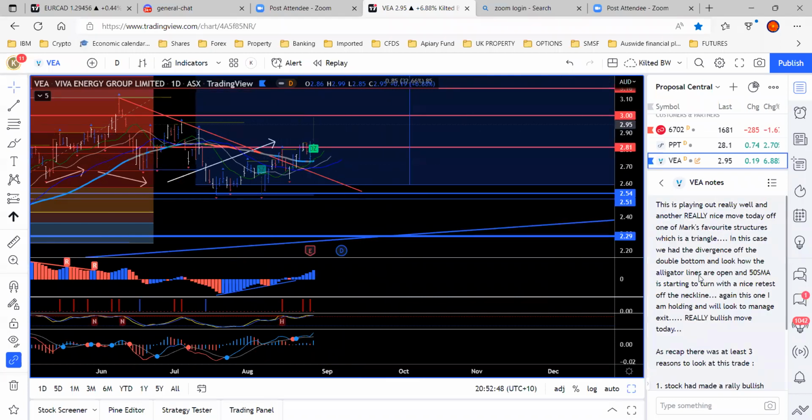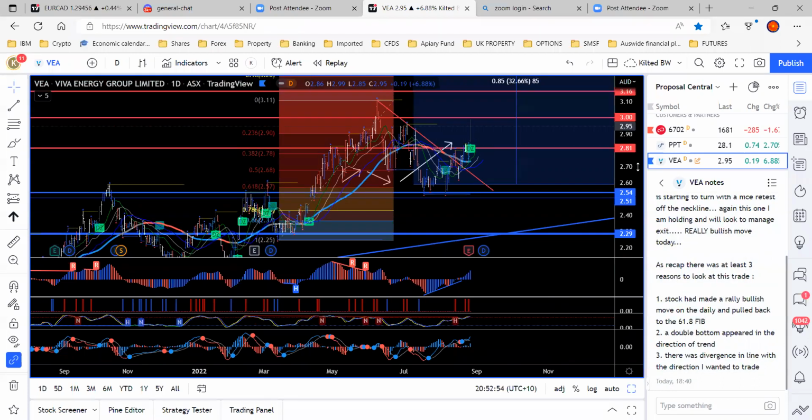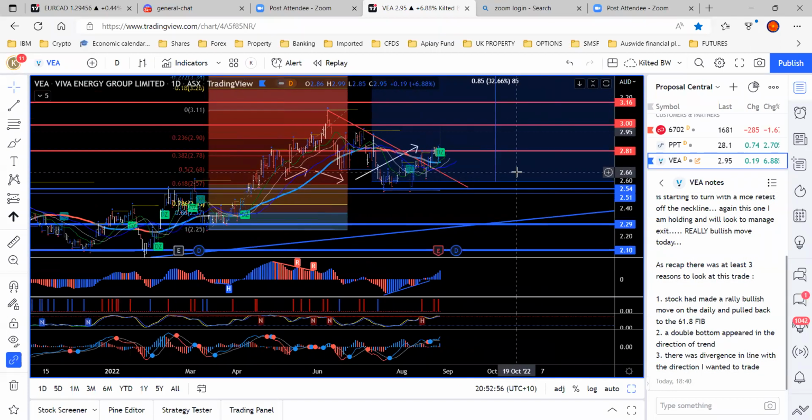So really nice move. So you're trading at the diagonal line at the bottom, right? This is going up. Yes, the purple one. You're trading in that direction to stay in the upward trend. Correct. Yeah. So I've waited.